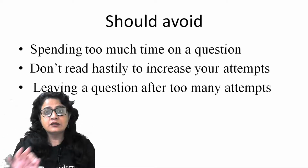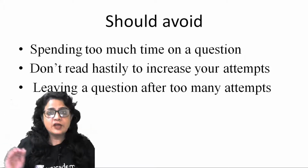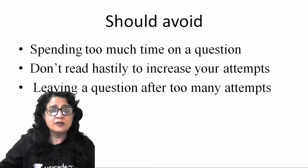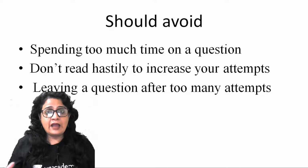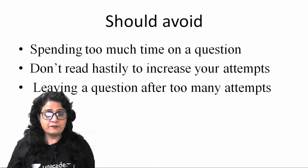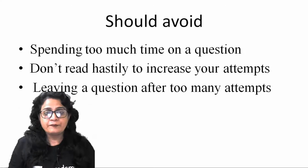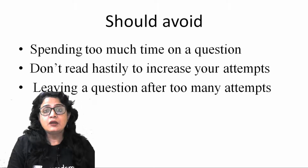Read at the speed that you usually read, and with that, try to slow down your pace. Try to have the pace that you usually have when you solve your mocks. Don't try to speed up just because you are in the examination hall and you have just had this awakening that the paper is quite doable and I have to increase the number of attempts. You will compromise your accuracy and ultimately you will lose your marks and will not be able to clear the cutoff. Alright?